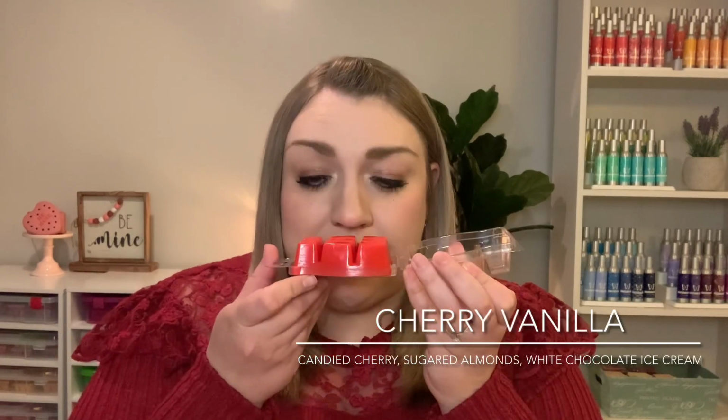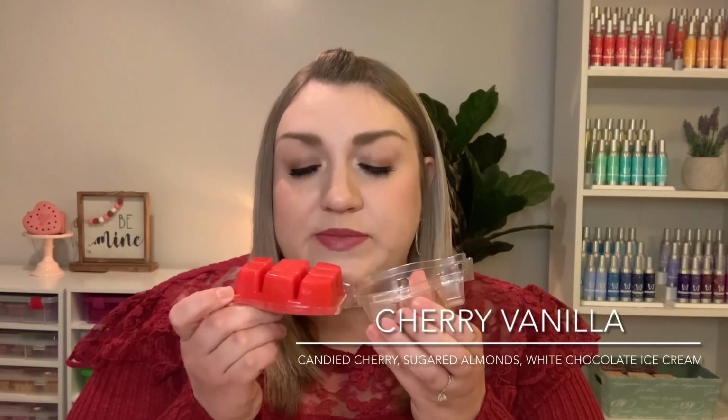So cherry scents can sometimes come off as a little too cloying or a little too much like cough syrup, but this cherry is done so beautifully. It is very sweet and tart, but then the vanilla actually makes it feel a little bit more perfumey. To me, this smells more like perfume than something edible, and I really like it. It's a really good performer. I don't have it in my Scentsy club, but I do have a little stash of this, so I always like to pull it out around this time of year.